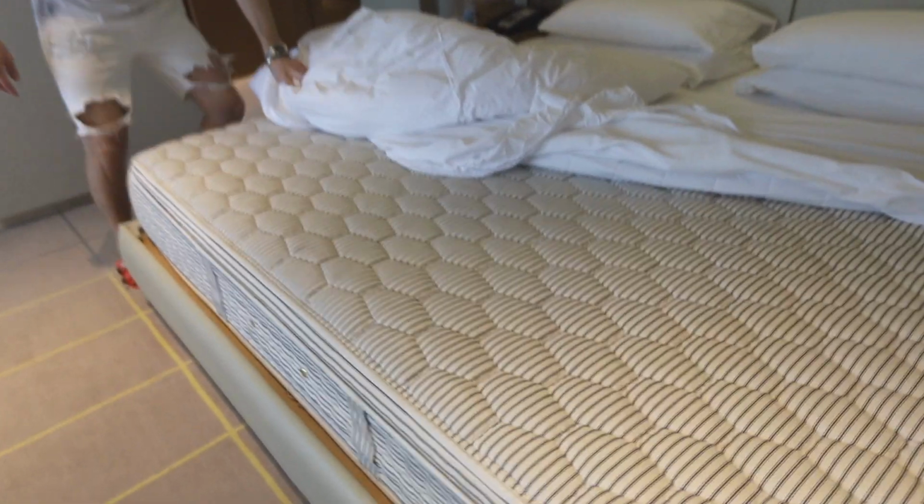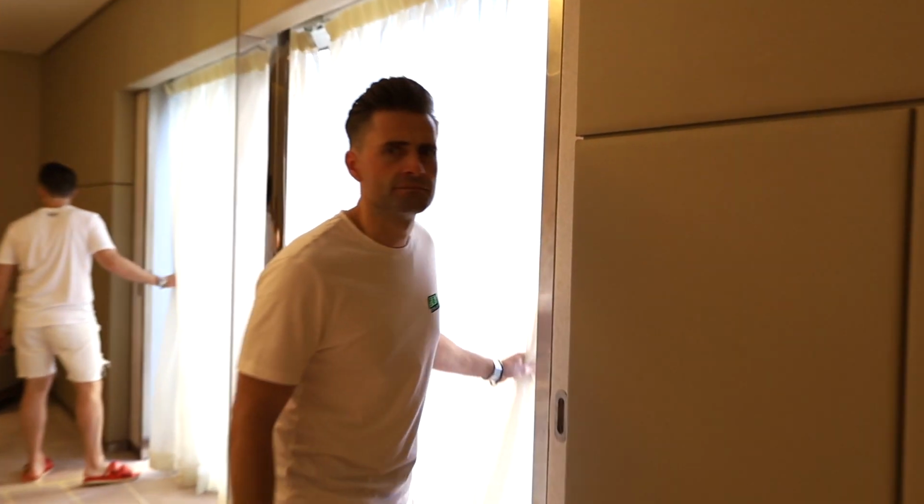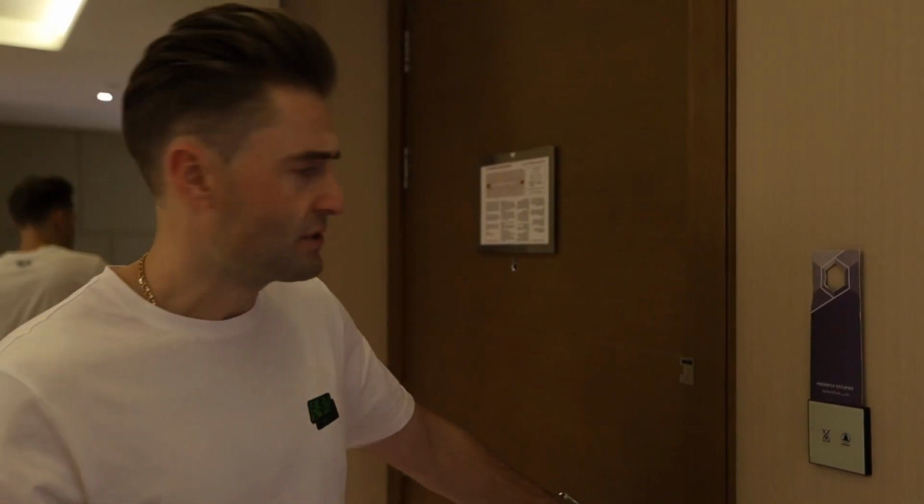And the main test, yellow stain test. Let's check. The mattress is clean. By the way, we have two options for privacy. We have this door tag and a techie privacy control.